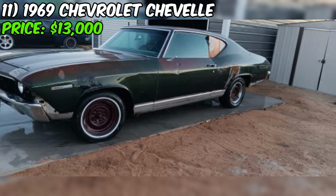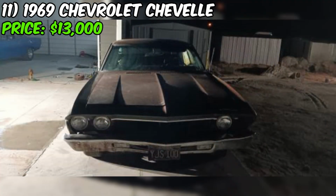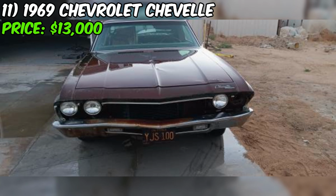It's got a solid foundation, some great original features, and a price tag that leaves plenty of room for restoration work. Of course, as with any project car, you'll want to do your due diligence before making any final decisions. Get a thorough inspection done by a trusted mechanic, and be prepared to put in some work to get this Chevelle back to its former glory.